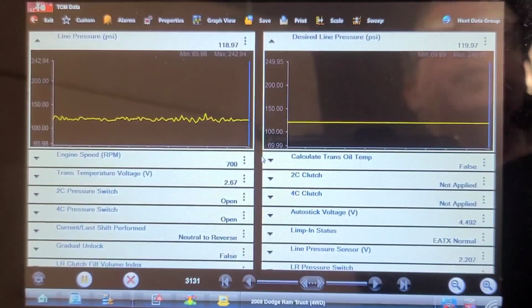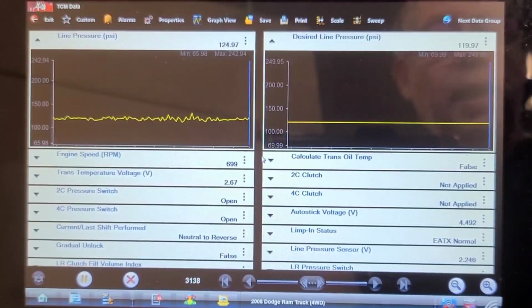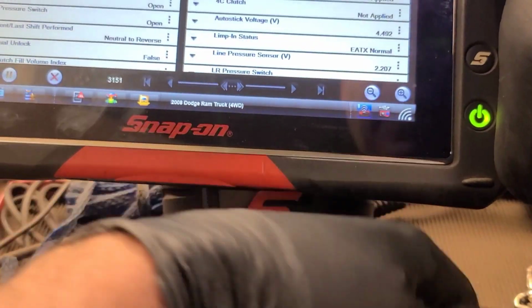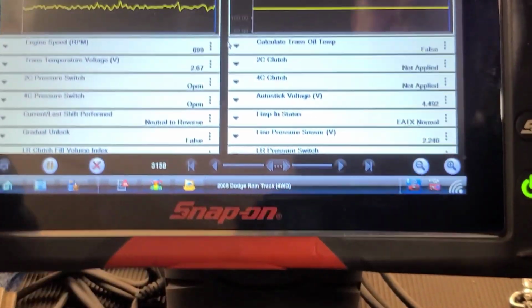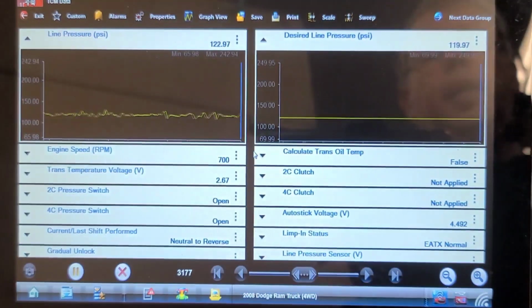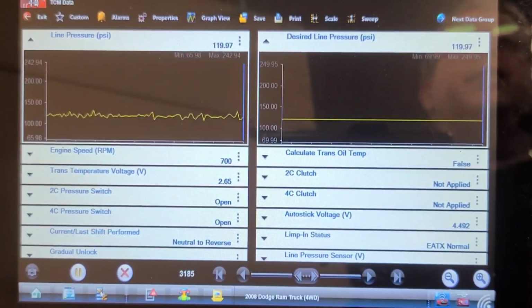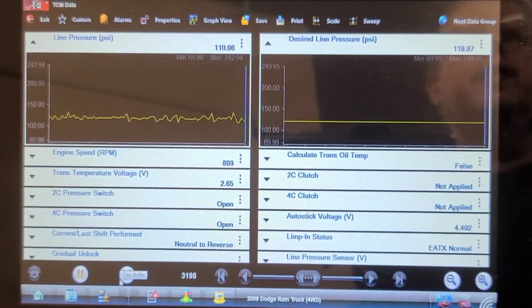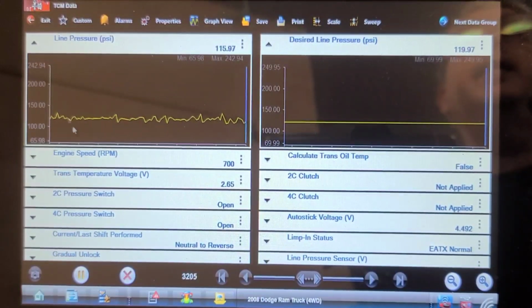Well, just came back from a road test, and for some reason my scanner is not working here. My mouse, let's see if that makes a difference. Yes, that seems to make a difference. Anyways, come back from a road test. Transmission works fine. Desired and actual pressure follow each other within 5 psi.